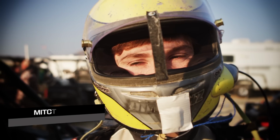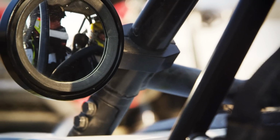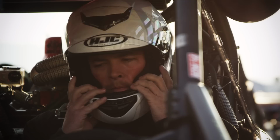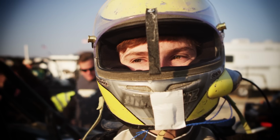Everyone wants to win this race. It's kind of one of the biggest UTV races out here, so it's a big one. And I know that we got a perfect car. We're ready to go. I know that basically everyone else is, so it's going to be a tough race, but I think that we got a good advantage over everyone.